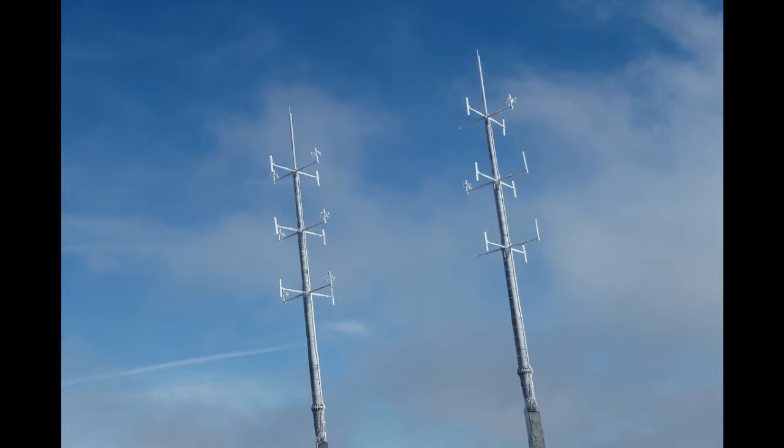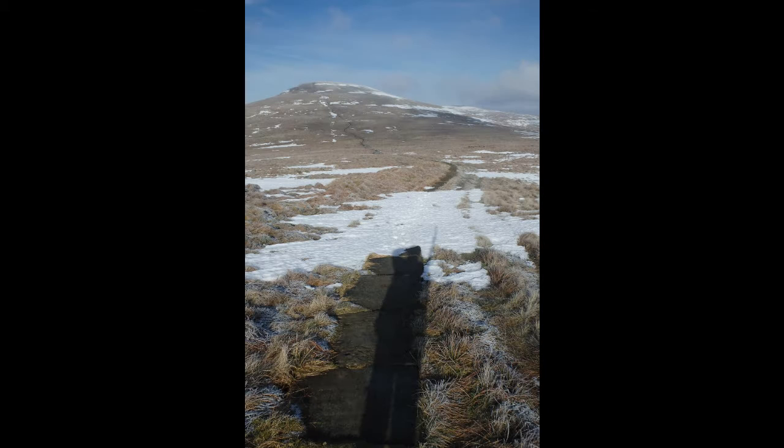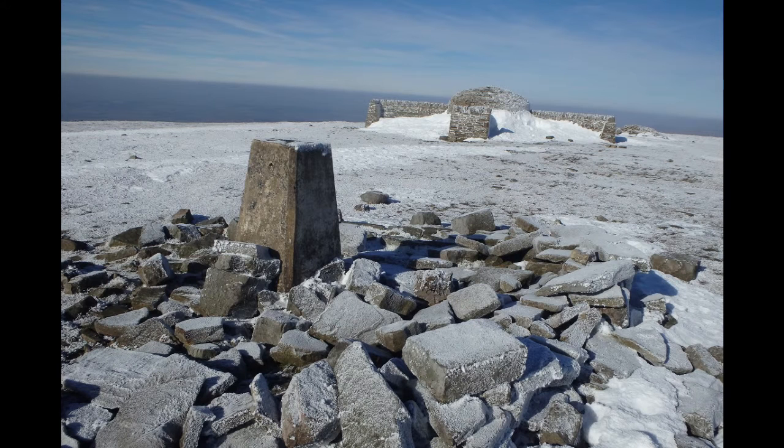But on my return trip from Cross Fell, the ice had all melted and dropped off, and they were all as clean as a whistle. So, from Great Dunn Fell onto the paved way to Cross Fell, somebody has carried up huge paving slabs, obviously to prevent the wear on the Pennine Way as you go towards Great Cross Fell, where I finally arrived.